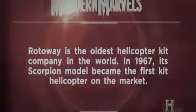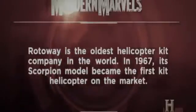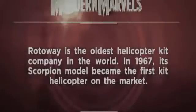Rotorway is the oldest helicopter kit company in the world. In 1967, its Scorpion model became the first kit helicopter on the market. Helicopters will return on Modern Marvels.